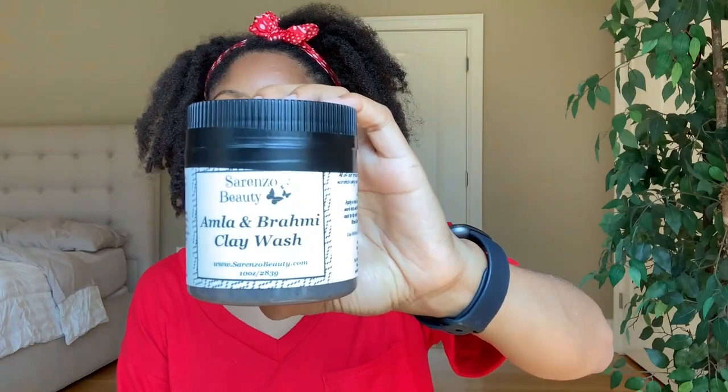Last up, this will be quick because I have never used it. This is the Sorenzo Beauty Amla and Brahmi Clay Wash. I will be reviewing Sorenzo Beauty in my BOB123 series. Again, that is coming up in queue, but who knows when.